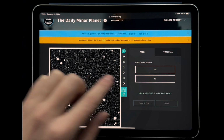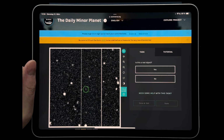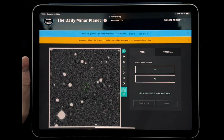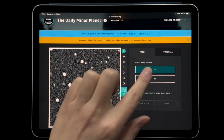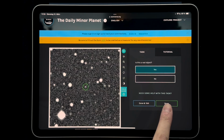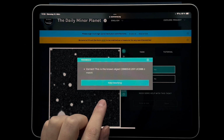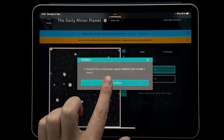This one is nothing in my opinion. Neither is this. Oh, and this one is clearly moving even if it's missing in the first frame. But after that it's really clear. And what do you know? They were testing me again.